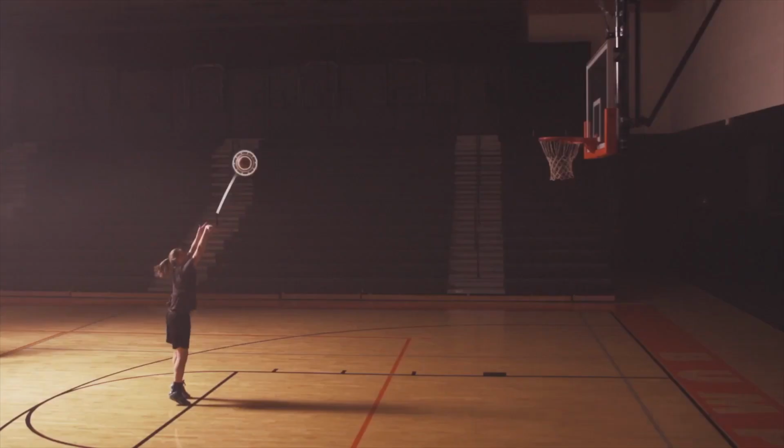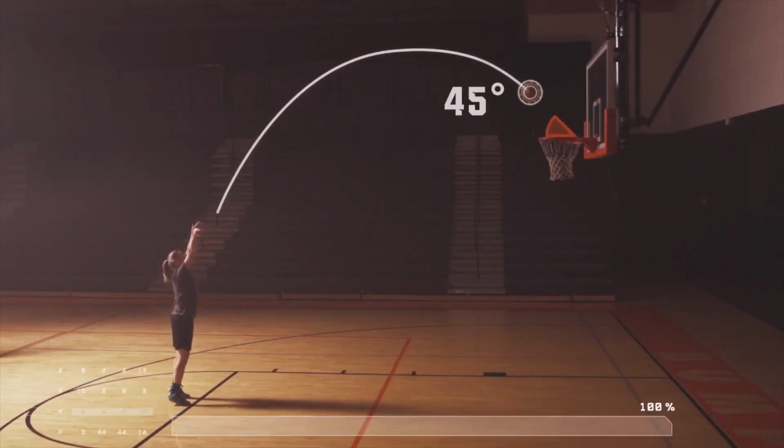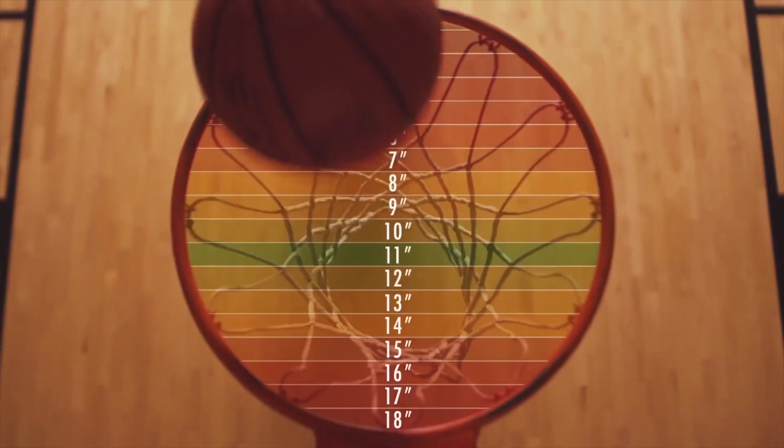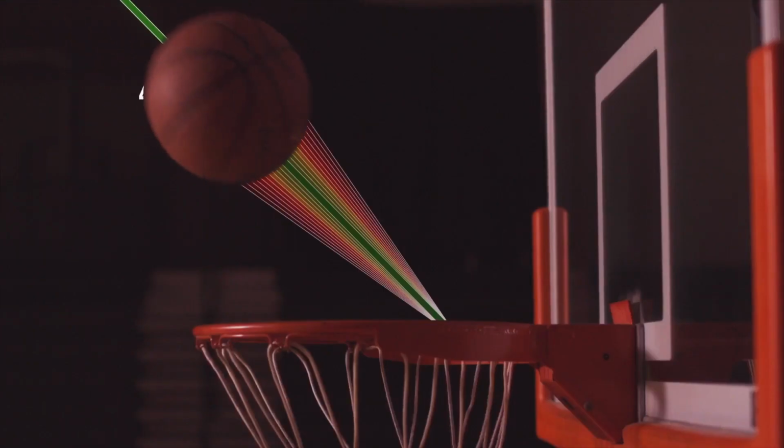All right, so what a lot of people don't realize is shooting arc is the most important key when it comes to making shots. And the guys over at Noah have done tons of data and tons of analytics study and have really proven that to be true. Today what we're going to do is I'm going to talk about 3 different measurements that you want to start thinking about on your jump shot or on your player's jump shot. They're going to help you hit more shots.